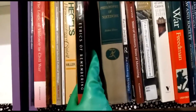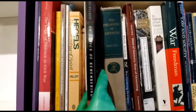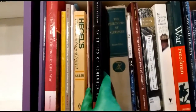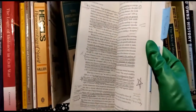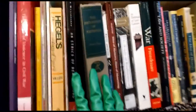This is an incredibly dense book. It took me a month to read it, and I was annotating and cross-referencing the whole way. I really did a number on it. You can see this is what your average page looks like in there. That's the one book I'd save from a fire because it's a lot to go through.